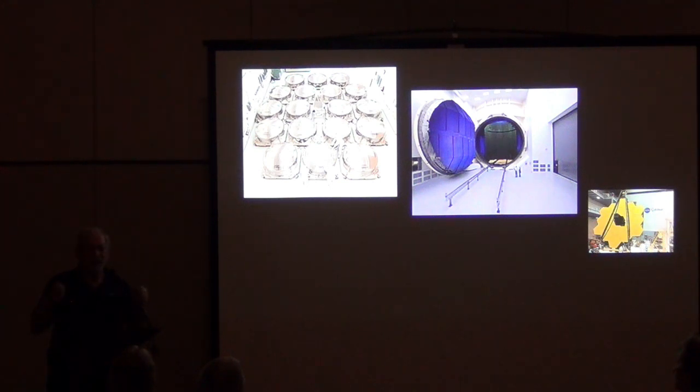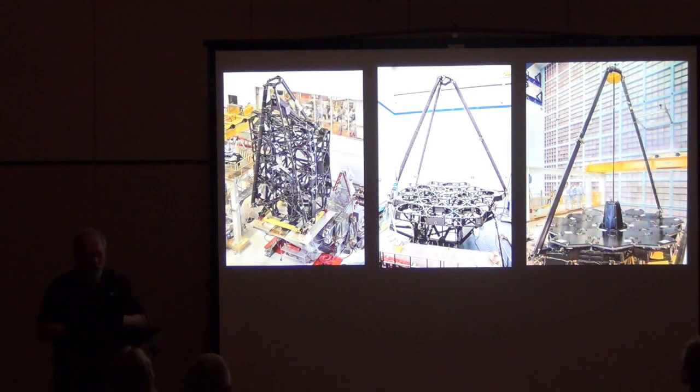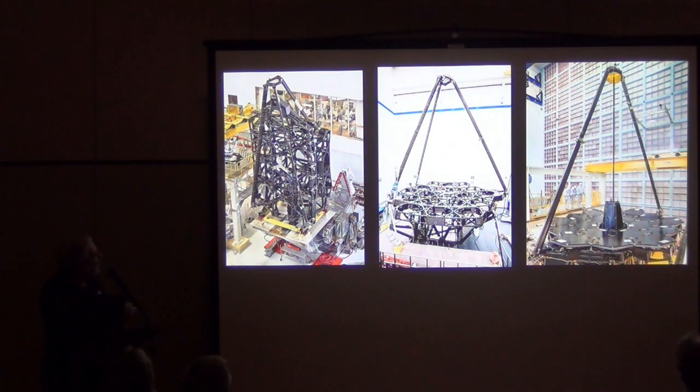space, and then shaken to bits to make sure that if anything was going to break, it was going to break here on Earth and not on the way out into space after that rough rocket ride through the atmosphere. So here's a couple more pictures of it, sort of folded up here, unfolded in the middle, and then here we see it with the mirror segments actually attached.